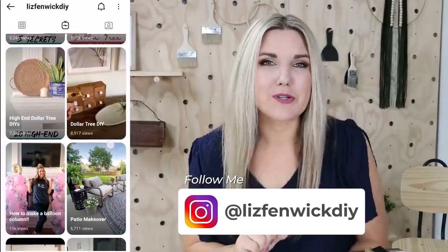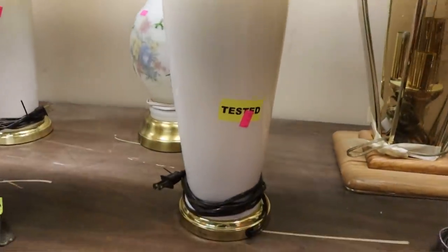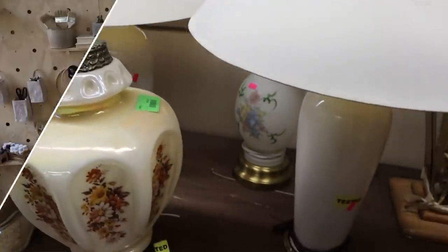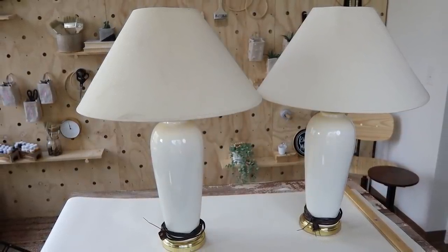And one of the things I showed you were these lamps that I found at the thrift store. I have a pet peeve of buying new lamps. I just feel like they're really expensive and you can find something at the thrift store. Now, the hard part at the thrift store is finding a matching set. So I was really excited when I found this set and it was matching. They were $8 each and I loved the shades and I also loved the base.